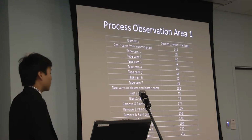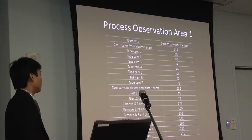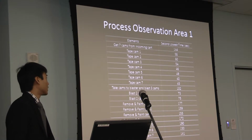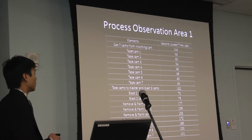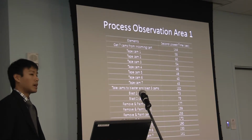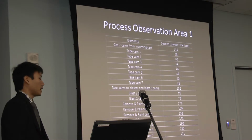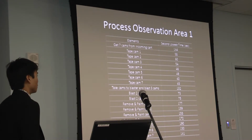For our process observations, we broke it down into 3 areas, and we broke it down to simple steps. The first area would consist of getting 7 cams for the income cart, taping the cams individually, taking the cams to sandblaster and blasting them individually, removing the tape, and painting the cams individually.